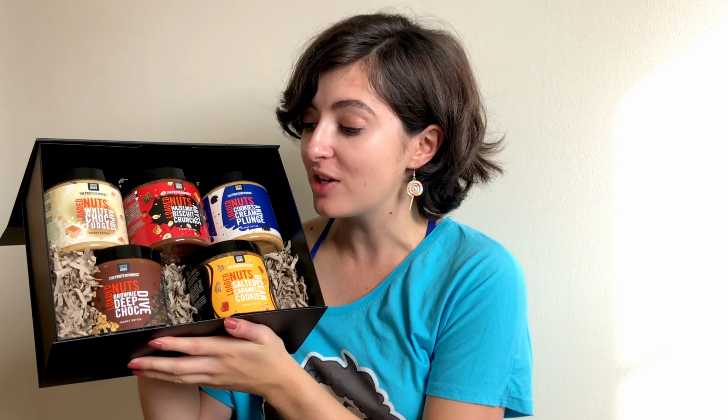Today we're going to be talking about the full range of this new loaded nuts flavoured peanut butter from the lovely people at the Protein Works. Now they gifted this to me just as they did a few months ago with their protein bars. You can check out a review of that up here. And today we're going to be talking about all 5 of these brand new peanut butters. I hope you're as ready as I am.